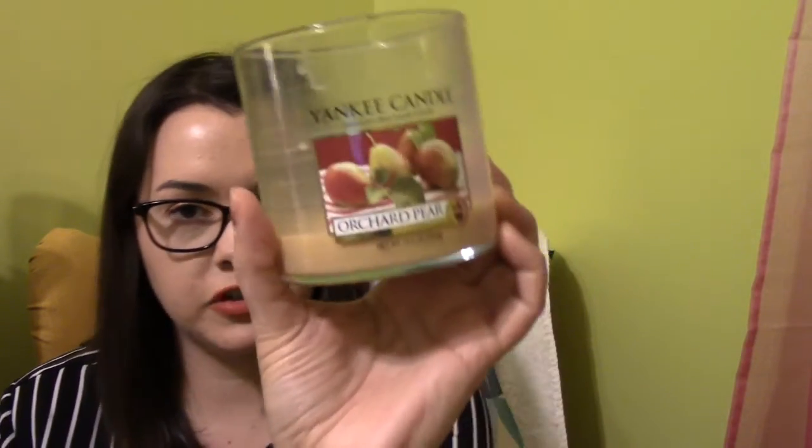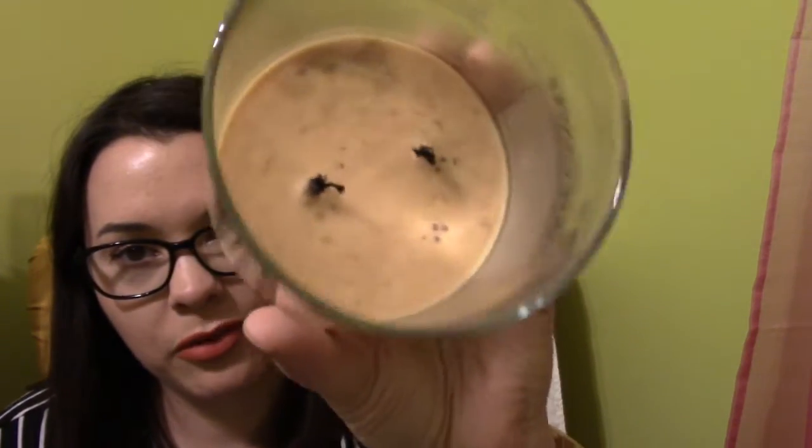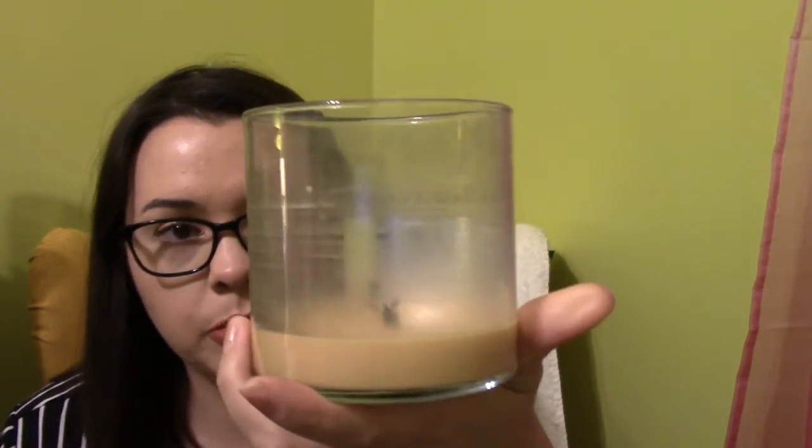The next thing I have is a 2-wick medium tumbler of Orchard Pear from Yankee Candle, and this one was from 2013. This is an oldie. It smelled amazing. I mean, look at those wicks. Those wicks are crazy. This smelled amazing, and it burned very well. I mean, yeah, there's a little bit of the wax residue, but there's not much soot or anything, and it filled my office with scent.